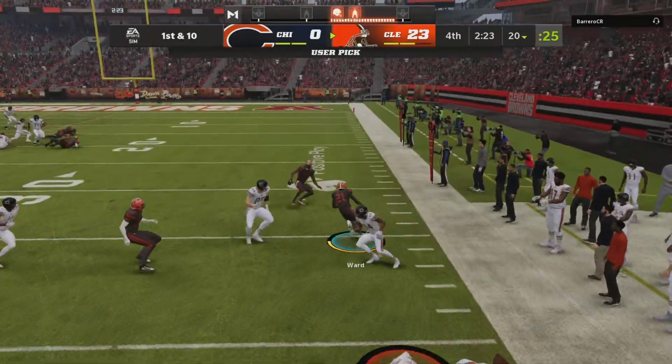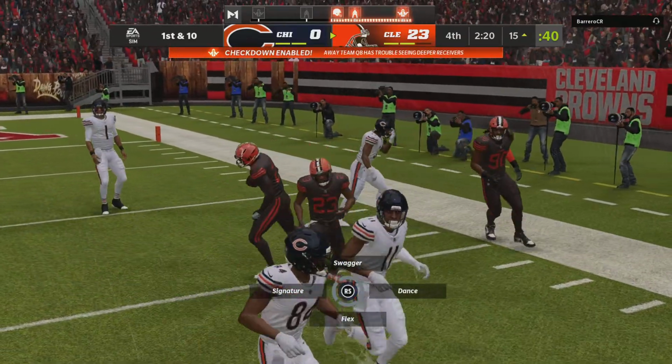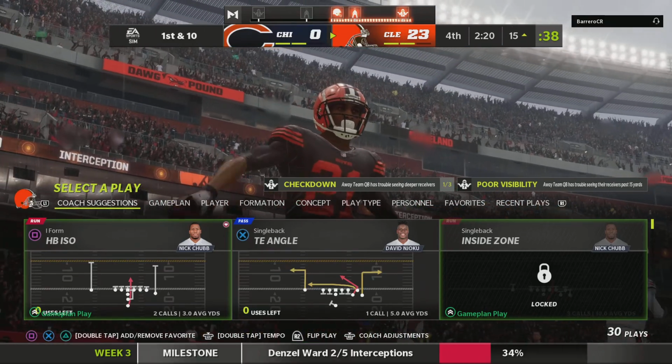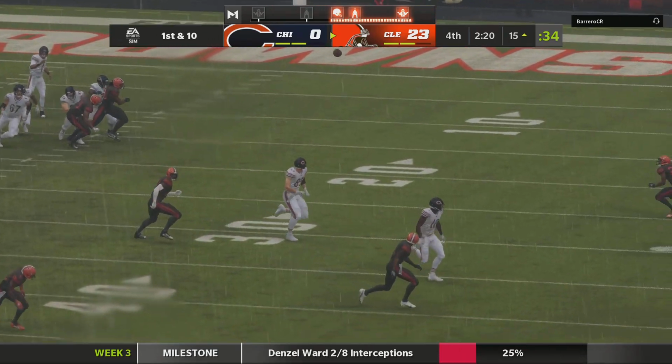And his pass is intercepted for the 4th time today. Picked up by Denzel Ward. And it's a huge return as he brings us all the way back down to the 15-yard line. Well, you just kind of feel for him right now. 4 interceptions, and you can almost see through his face mask. There's a lot going on in between the ears.